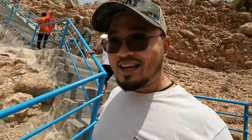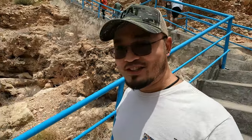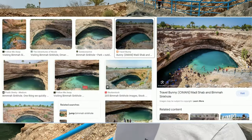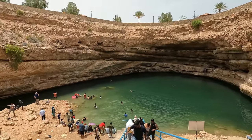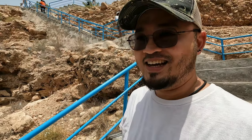So this is like a photo versus reality. Kasi sa mga pictures, very blue yung water. Tapos maganda naman siya. Kaso for me, it's not inviting, mga amigo. Parang ano lang siya. Hindi ako maliligo.